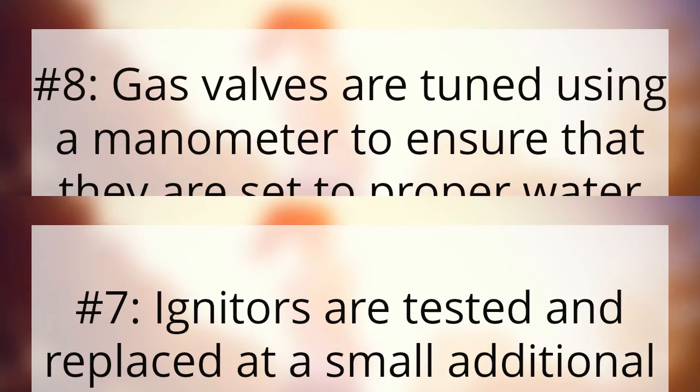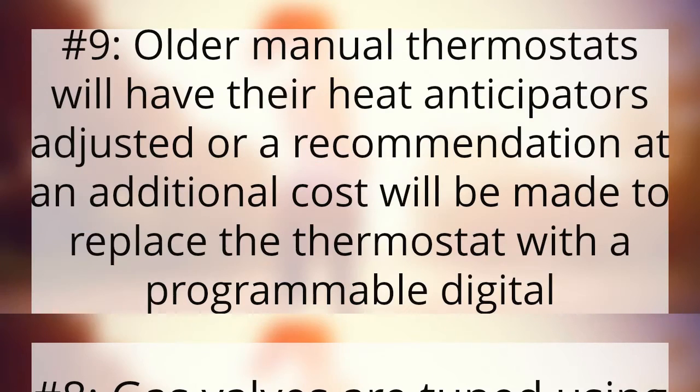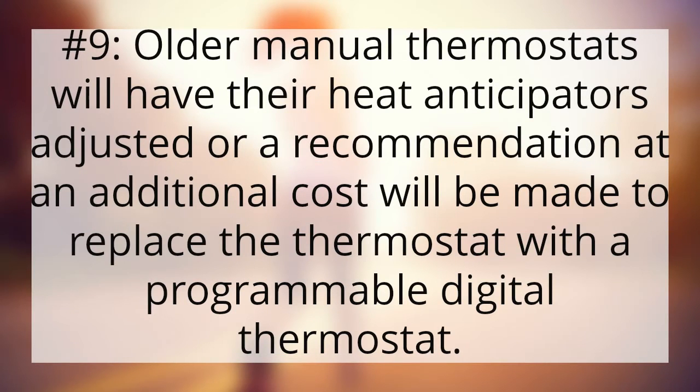Number 8. Gas valves are tuned using a manometer to ensure that they are set to proper water column to ensure maximum performance and efficiency. Number 9. Older manual thermostats will have their heat anticipators adjusted, or a recommendation at an additional cost will be made to replace the thermostat with a programmable digital thermostat.